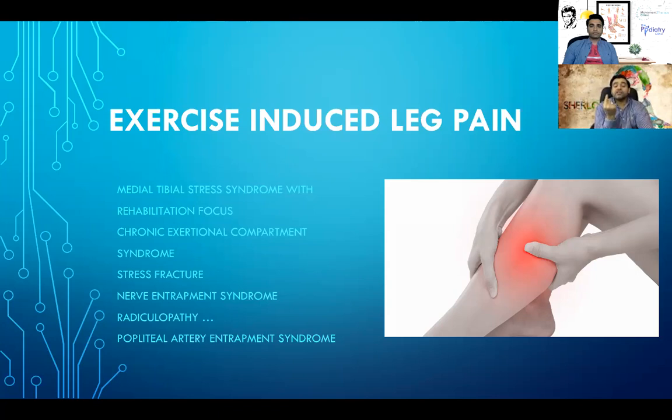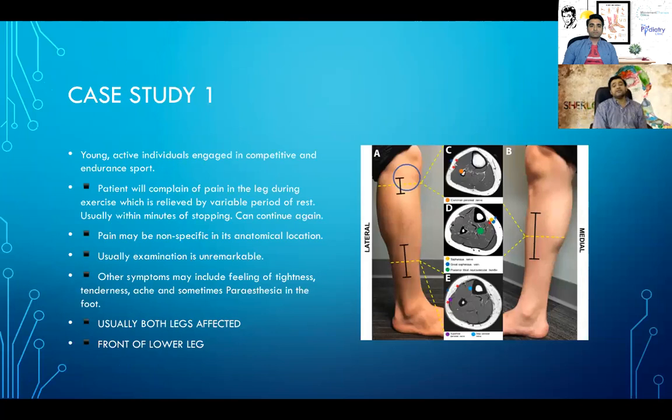Radiculopathy is when you have an impingement on your sciatic nerve in your spine, and that leads to exercise-induced leg pain in your calf muscle. It's usually the calf muscle, but it can happen at the front of the leg, depending on what branch of the nerve is entrapped. But it usually happens in the calf. So let's go through the first case study.